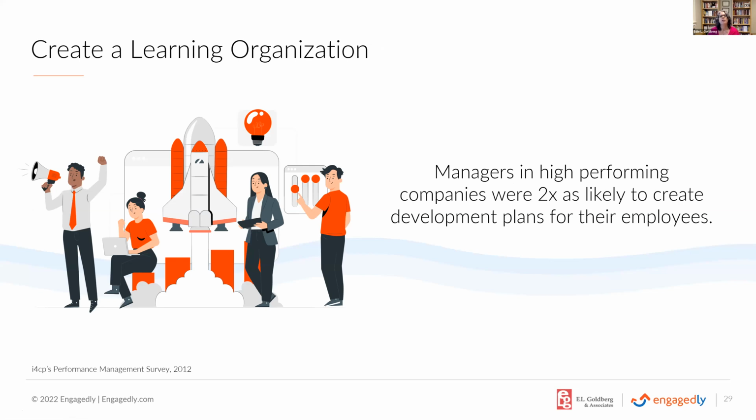Now, earlier I shared that the half-life of skills is a business imperative because employees need to continuously learn and grow. So it's important that we leverage performance management to create a learning organization. And this is really consistent with prior research from the Institute for Corporate Productivity that said that managers in high-performing companies were twice as likely to execute against development plans for their employees.